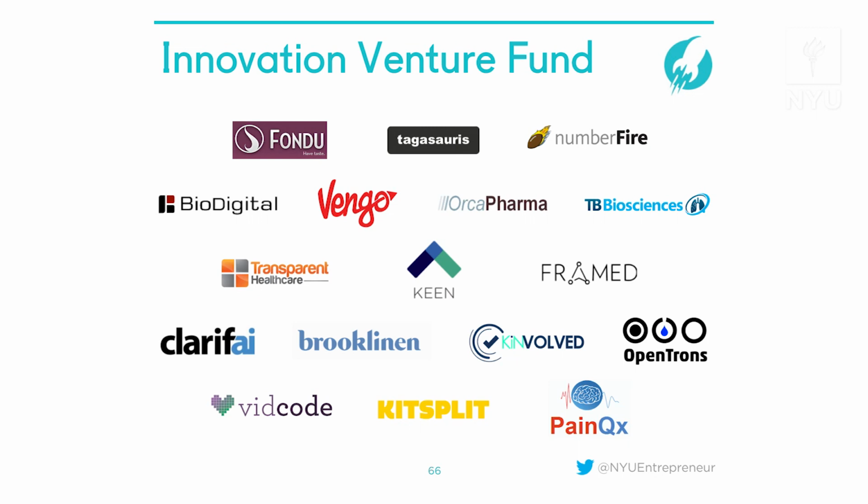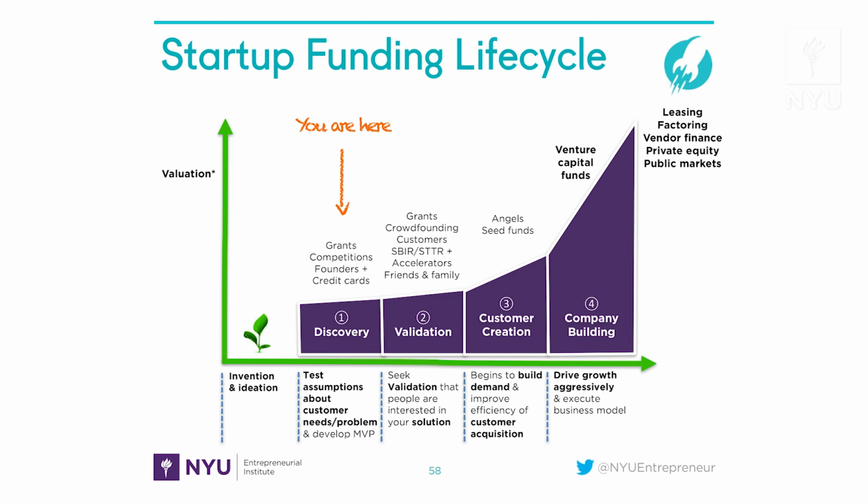And then finally, we have the NYU Innovation Venture Fund. This is the fund that I mentioned earlier that I manage, and it exists solely to invest in startups founded by NYU students, faculty, and researchers. We invest alongside other angel and early stage seed investors. So if I were to go back to our diagram here, we tend to invest in and around this phase. We're looking for early evidence of customer traction, validation, and growth.